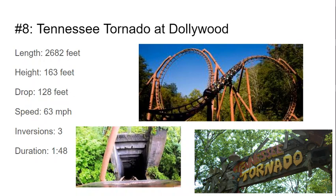Number 8 is Tennessee Tornado at Dollywood. This is one of Arrow Dynamics' last coasters in the late 90s, and is definitely when they started to get their stride going. It's much smoother than other Arrow custom loopers. It's 2,682 feet long, 163 feet tall, with a 128-foot drop, goes 63 miles per hour through 3 inversions, and lasts a little bit more than a minute and a half.